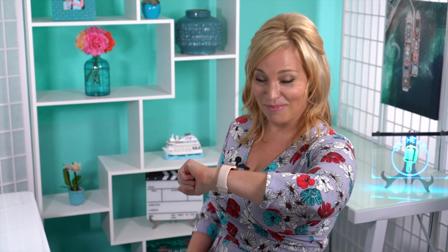Number 3, travel with a wristwatch and set your watch to the destination time immediately when you get settled on the plane. You can do this on your phone too, but wristwatch? Just saying it sounds kind of retro cool, right? Let me check my wristwatch. Yeah, I like it.